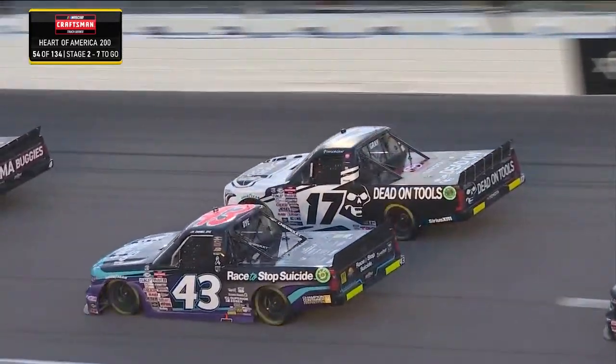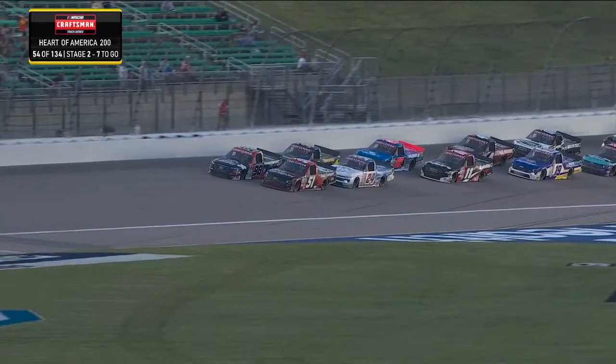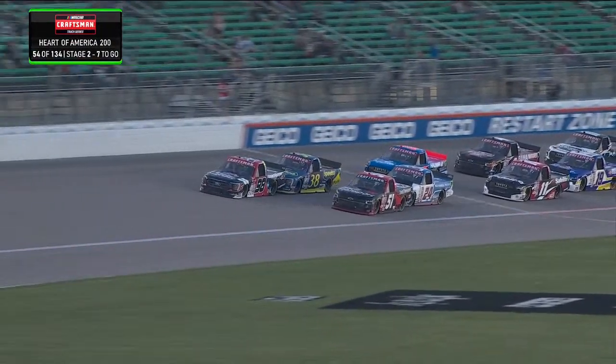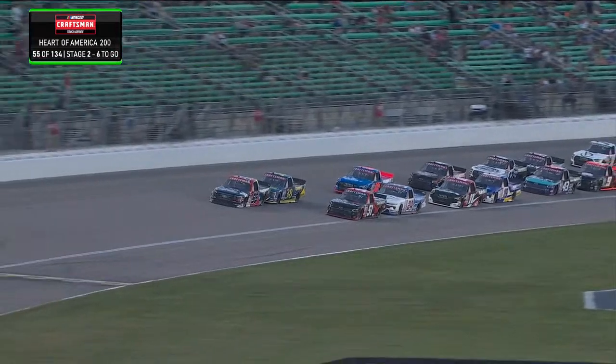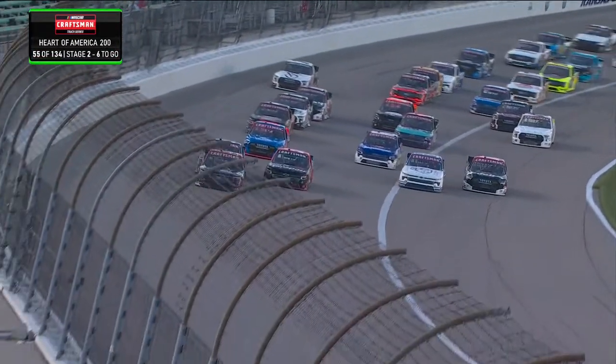Top 15 stayed out. Some pitted at lap 24. Some pitted at lap 33. Those that came down at lap 51, restarting from 16th on back. Ben Rhodes, the best of the bunch there. When you talk about restart position, 6 to go, second stage at Kansas.